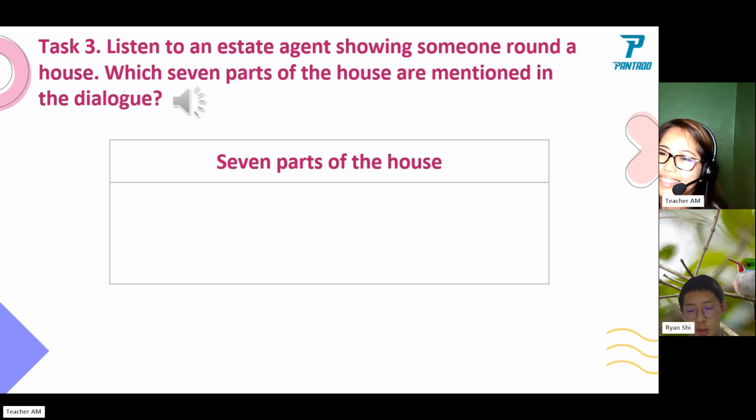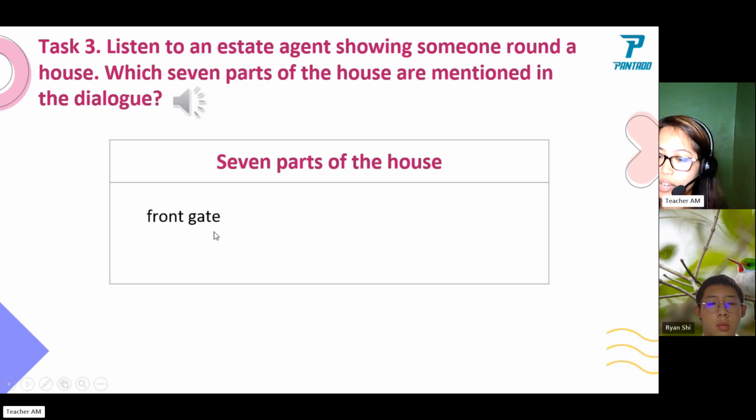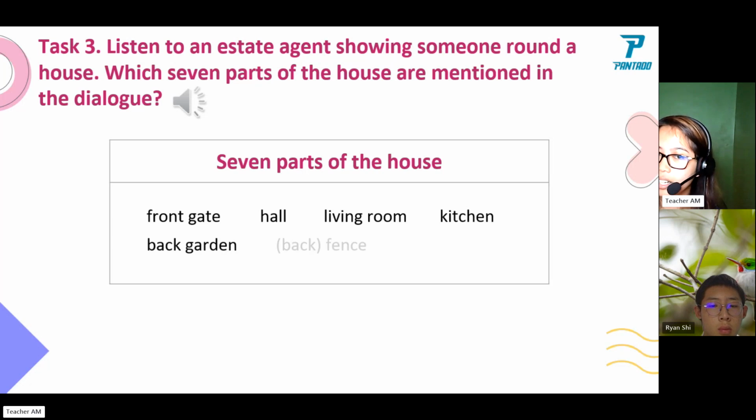It's very convenient. Okay. So you've described the house. But it's good because you've mentioned the living room and the kitchen. So now let's take a look at the 7 parts of the house. We have the front gate, the hall, the living room, you got it, kitchen, you still got it, back garden, back fence, and main bedroom. So these are the 7 parts of the house.